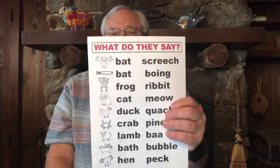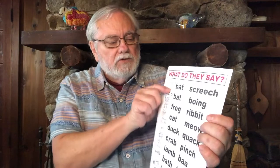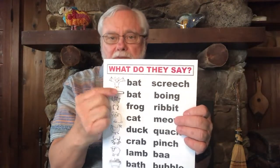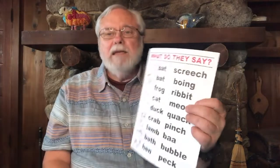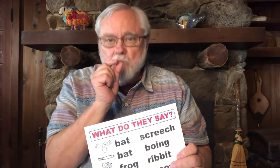So there's several pages of our chart now that we can keep adding to all year. So here was a bat that is an animal. So what does it do? Little bat, he goes screech, screech, screech. The whale's bat, he goes wheech, wheech, wheech.